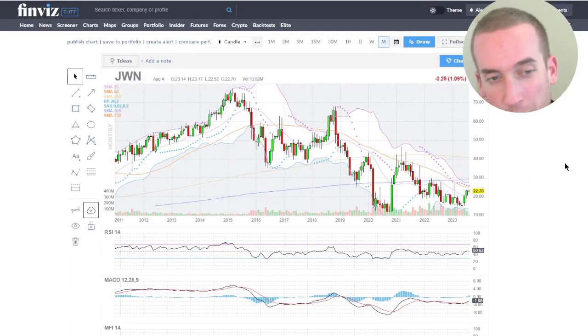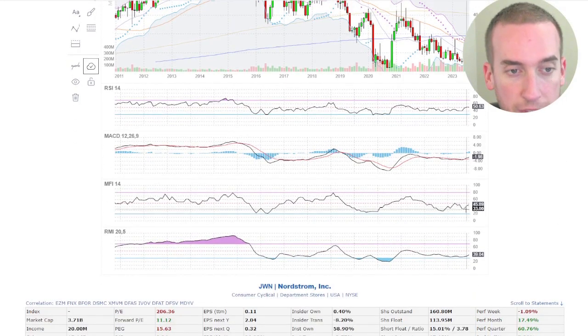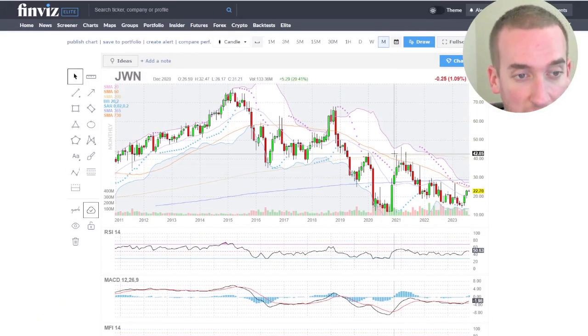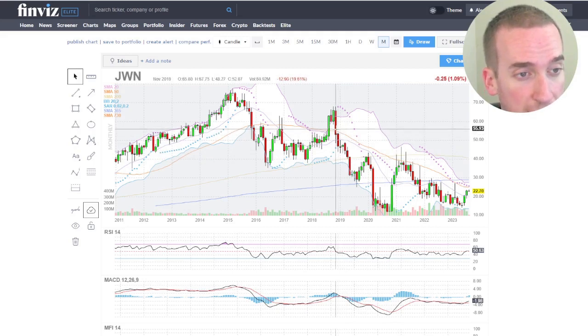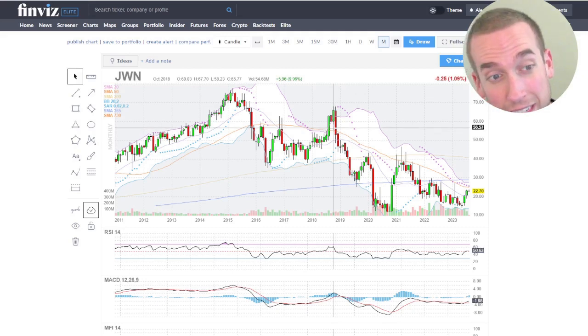And on the monthly, where I prefer to look, RSI is at 50. MACD is turning up, and money flow is going up, and relative momentum is also going up as well. Just really quickly, we can see that the stock has not broken over the 50 SMA in almost 3 years. The last time the stock was above the 50 SMA was October of 2018.